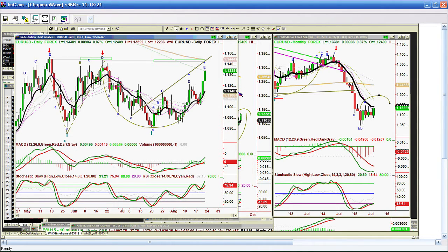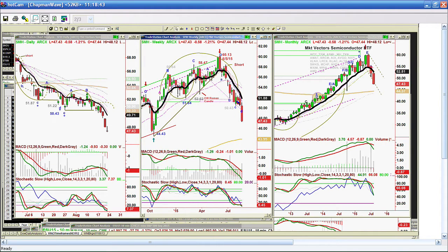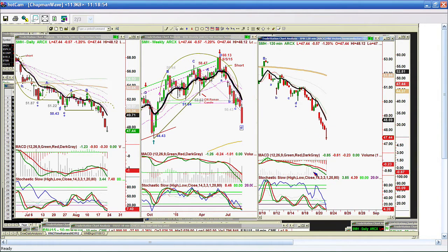Within this context, we're looking at, so the euro is rallying, the dollar is weak, and now let's just look at some of the sectors. The semiconductor index has absolutely taken it on the chin. And all of a sudden, at 40 in the 47s, this is in no man's land right here, because 44.43 is the downside target. But at this particular point in leg D, let's just look at the 120-minute chart, it is suggesting that we're getting somewhat close to at least trying to find support in the 47s to the 46s.